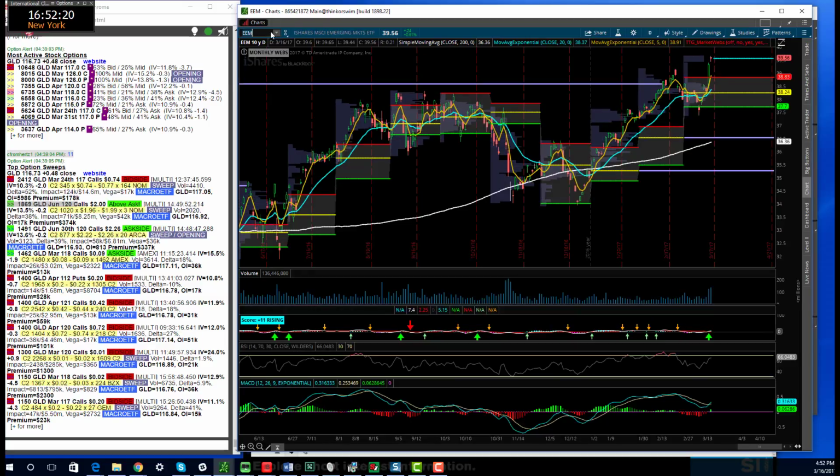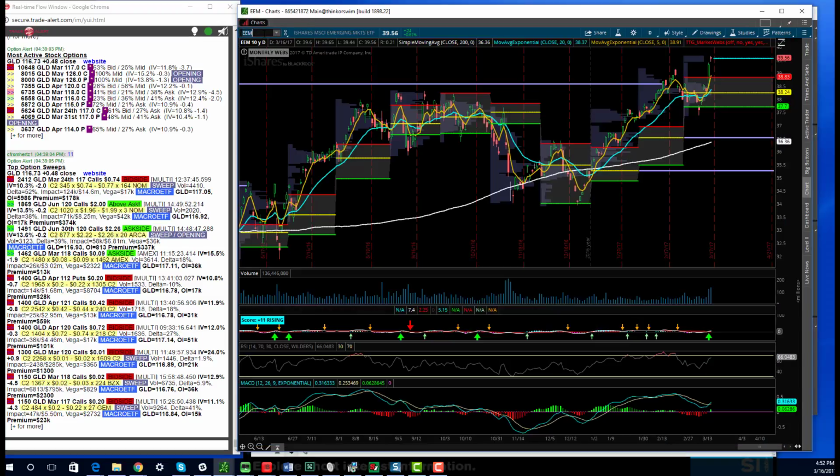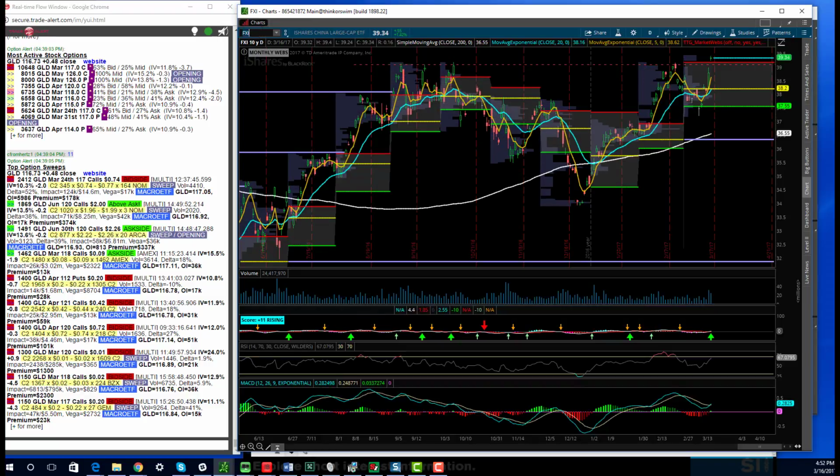So EEM is one, and we saw a big April call buyer today, 160,000. Not all of them went up aggressively, but a good block of them did. So 162,000 contracts. Also, the 40 strike was busy. Then FXI, Hang Seng shares, are a good portion of the EEM ETF, and it's a very similar looking chart. This one just broke out, kind of a doji on this gap up here.